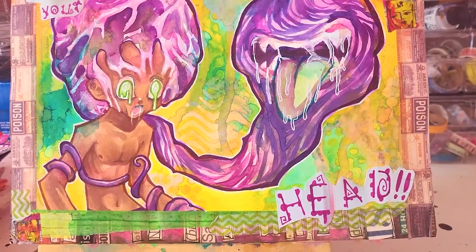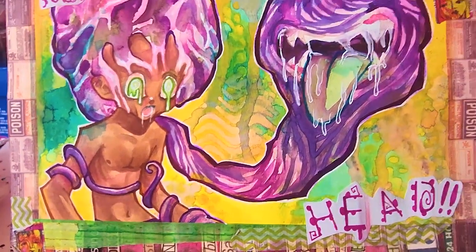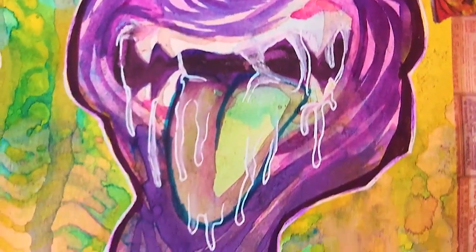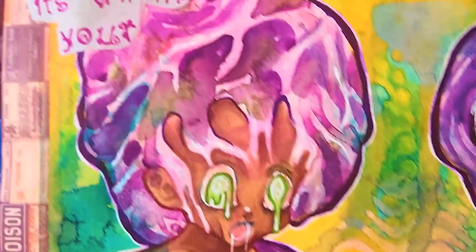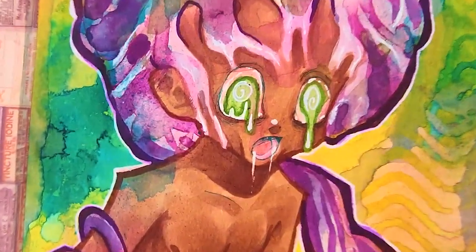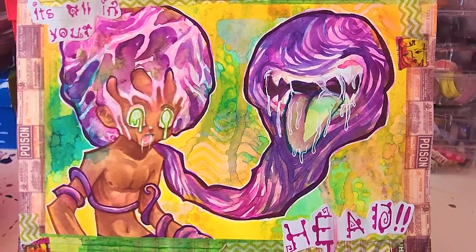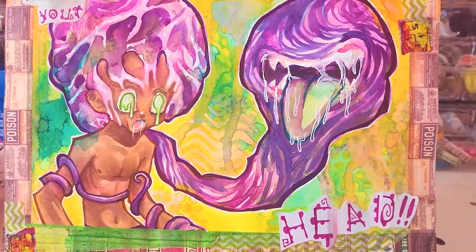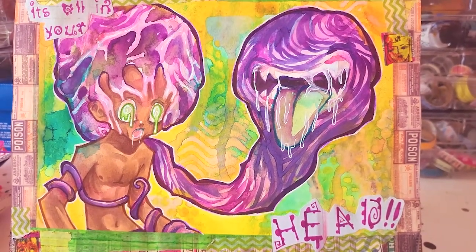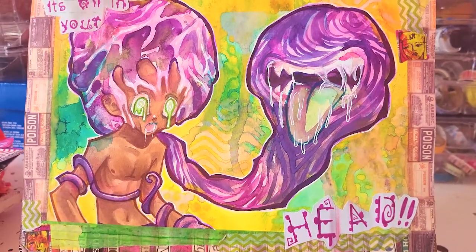This one is a bit better. Actually, I colored his skin in marker, which is why it looks a little bit different, but I like how this one came out. Definitely love the shading on the monster thingy and on the head flesh thing. Not the biggest fan of the eyes, but I will say the expression is pretty scary. This one is pretty intense. I'm not sure why I put poison on the side for the washi tape, because I kind of get where I was going with it, but not really. I feel like poison really doesn't fit it. But anyway, on to the next painting.